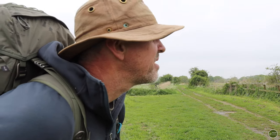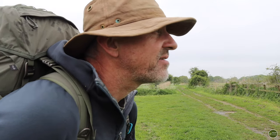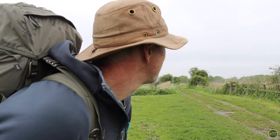Route's taking me away from the river for a few miles. It looks like it's going to be sort of lanes and paths and tracks and maybe roads for a little bit. I'm assuming that's something to do with access and maybe permission to walk over private land. I don't know, but it is what it is. Hopefully we'll rejoin the river soon.